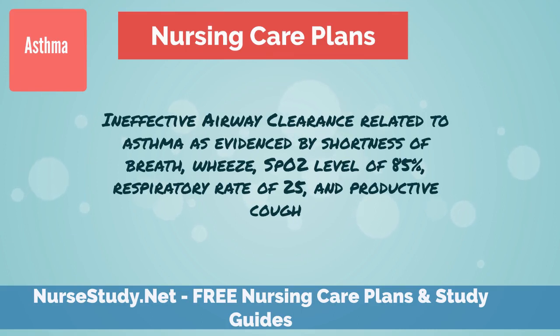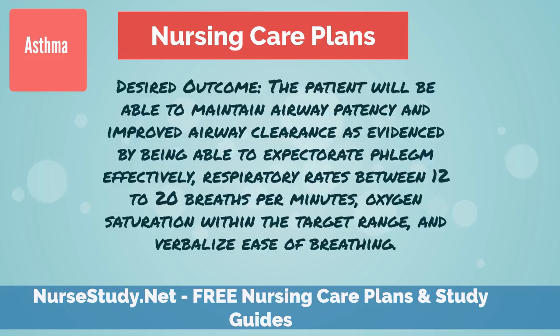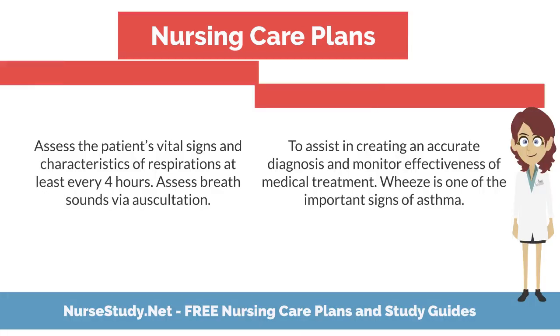Okay, so nursing care plan number one for asthma would be ineffective airway clearance related to asthma as evidenced by shortness of breath, wheeze, O2 sat of 85%, respiratory rate of 25, and a productive cough. For the desired outcome, the patient will be able to maintain airway patency and improved airway clearance as evidenced by being able to expectorate phlegm effectively, respiratory rates between 12 and 20 breaths per minute, oxygen saturation within the target range, and verbalizing ease of breathing.